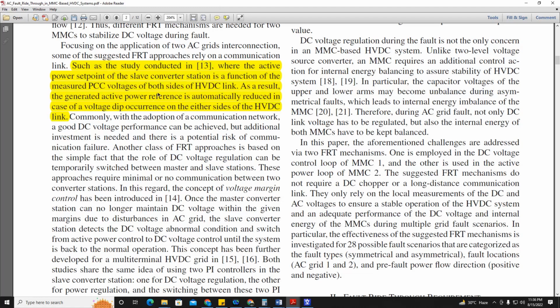So here what is happening, if there happens a fault, overvoltage or undervoltage, the active power set point of the slave converter station is a function of that measured PCC voltage of both sides of the HVDC link. As a result, the generated active power reference is automatically reduced. If there happens a voltage dip on the side of the faulty AC grid, that fault is communicated, and as a result of that communication, the active power reference is reduced. But now the main drawback of this technique is that communication is required.